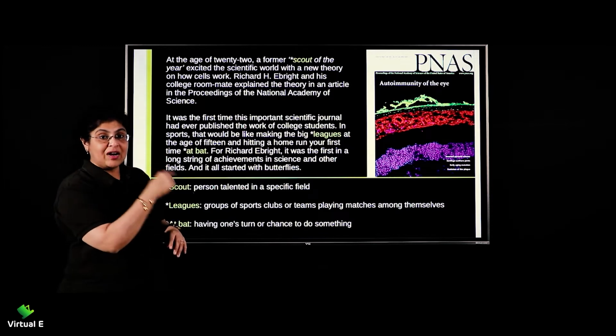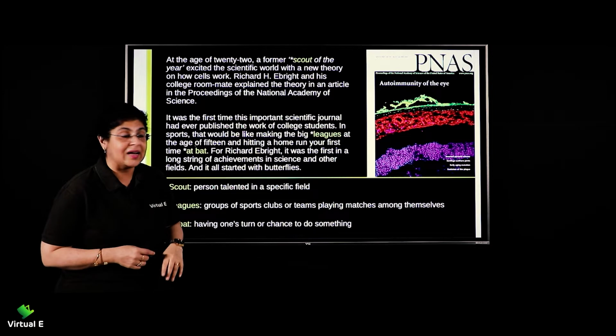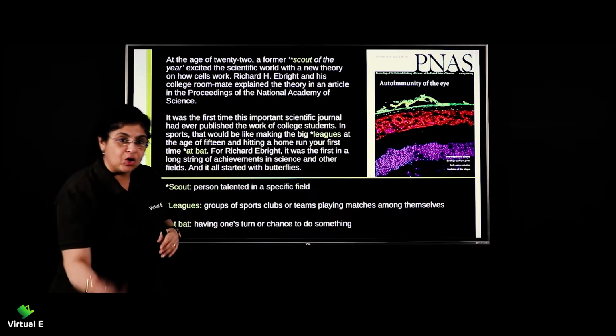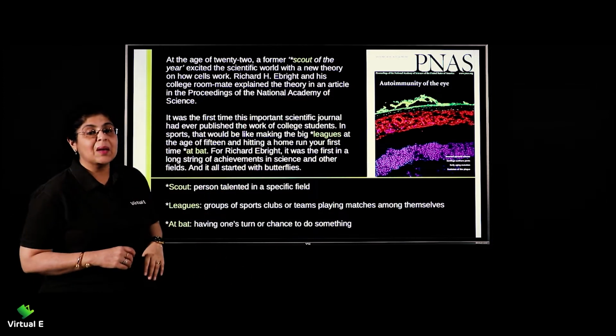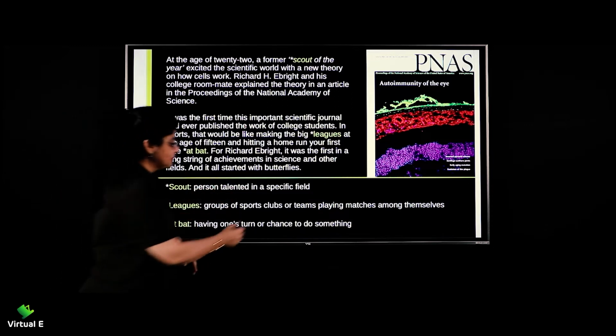This achievement of writing his theory on how cells work and publishing it in the National Academy of Science was the very first achievement, and of course after that many more followed. He began his achievements with this. And it all started with butterflies. His journey started from here.